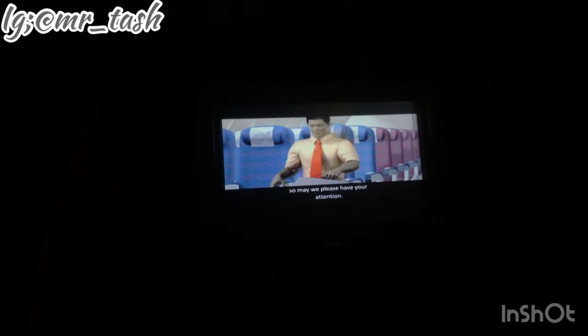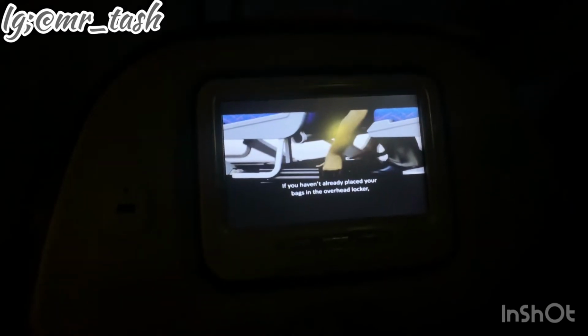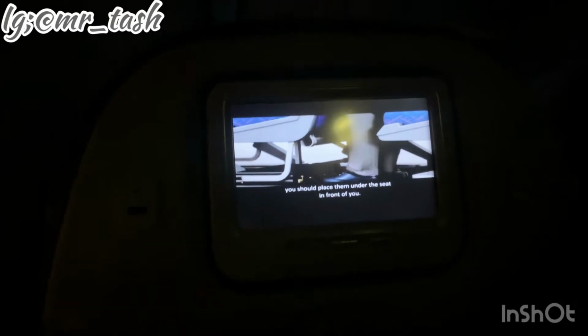This short film highlights important safety information. So may we please have your attention? If you haven't already placed your bags in the overhead locker, you should place them under the seat in front of you. Bags must not be placed in the aisles.